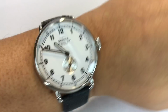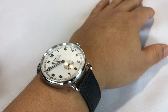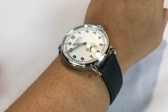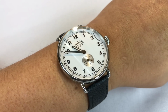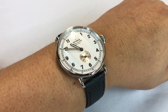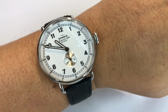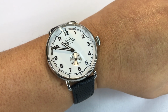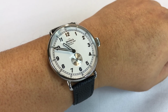Let's do a quick wrist check here. I've got the Shinola Canfield Cannonball on. This has actually been turned into my daily wearer here for a while because it's just kind of like the Goldilocks watch. It's a sweet size. It's small, yet it looks pretty big. It's easy to wear. It's comfortable. It looks great. It kind of has a casual elegance about it. It's kind of a timeless design.